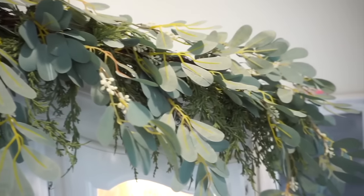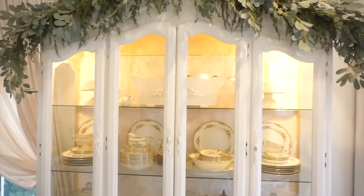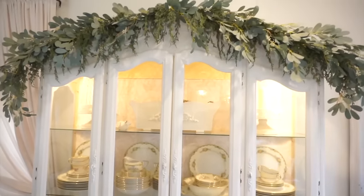So now that this garland is all finished, I am going to add a few pieces of ribbon to each side.